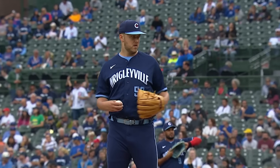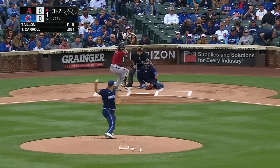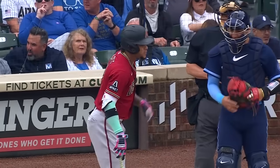Yeah, Jameson Taillon is the starting pitcher for the Cubs today. His repertoire is fastball, cutter, curve, slider, and change, although he doesn't use that changeup very much at all. He's missed down and in, and the Diamondbacks' Corbin Carroll is aboard to start this one, ahead of Ketel Marte.